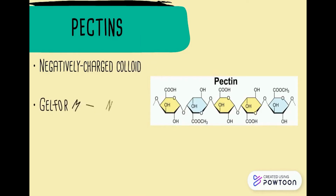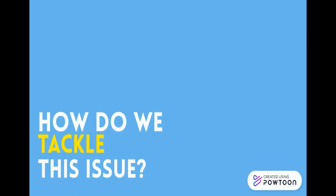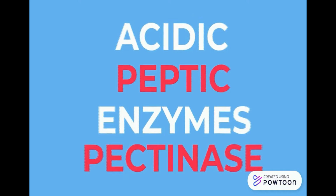One of such is the negatively charged colloid pectin. Pectin is a gel-forming agent present in fruit juices. Its fiber-like structures impede the juice clarification process, significantly reducing the juice yield. To tackle this issue, acidic pectic enzymes such as pectinases are used to hydrolyze these pectins.